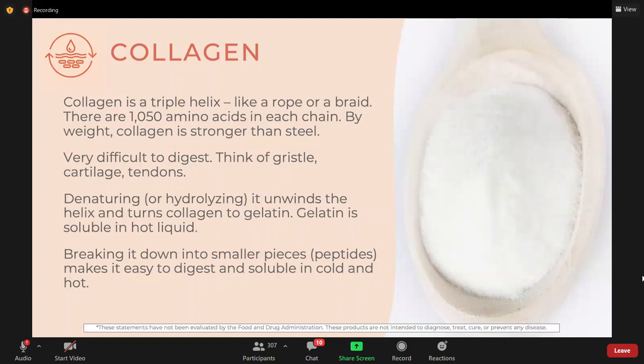So in order to provide a usable, digestible, and beneficial collagen product, the collagen is exposed to enzymes, just like it would be if you eat food and enzymes in your stomach and from your pancreas digest food. The original collagen is exposed to enzymes, and it's denatured or hydrolyzed, or you could even call it pre-digested, I suppose. And that starts to unwind this helix and loosen up the collagen. And the result of that is gelatin. Now, gelatin is soluble in hot liquid and not soluble in cold liquid. If you've ever made Jell-O, you know that.